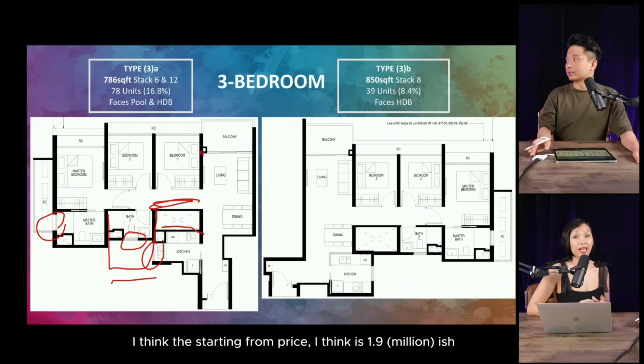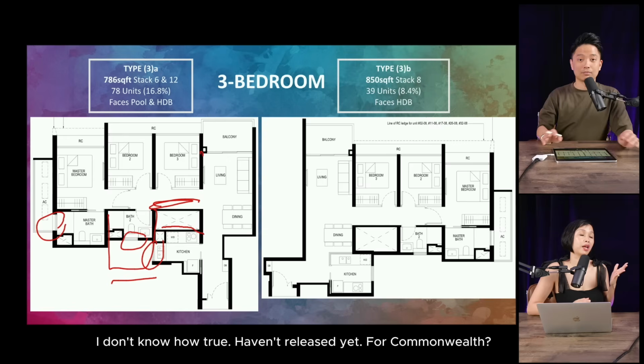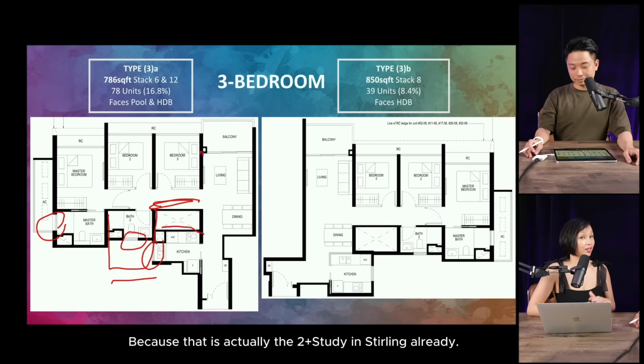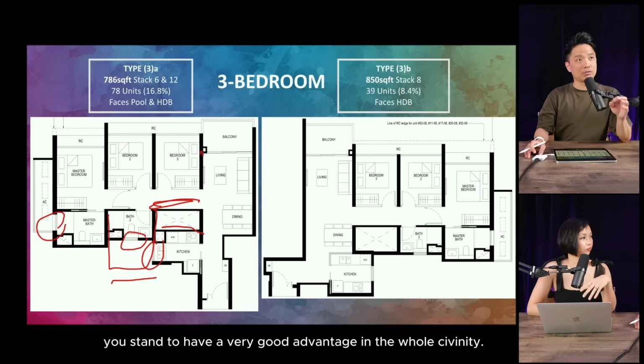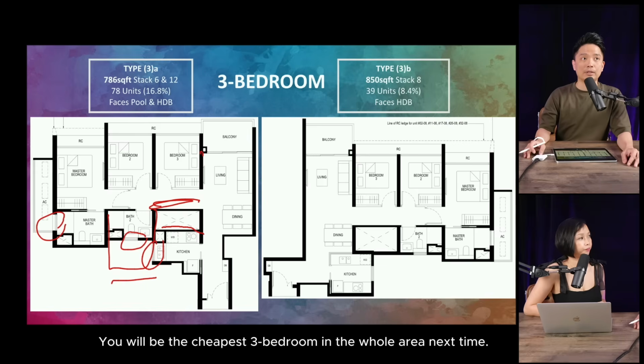I think the starting price is 1.9-ish for Penrith. I heard, I don't know how true, it hasn't been released yet. For Commonwealth, that's very cheap, because that is actually a 2-plus-study in Sterling already. Actually, I think Sterling is higher, because Sterling's 2-plus-study is 786 square feet. So with this 786 you stand to have a very good advantage in the whole vicinity. You will be the cheapest 3-bedroom in the whole area.